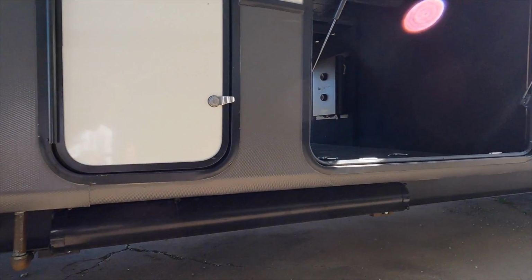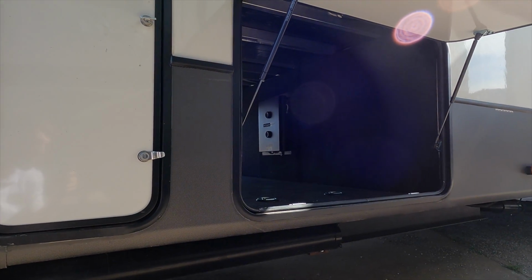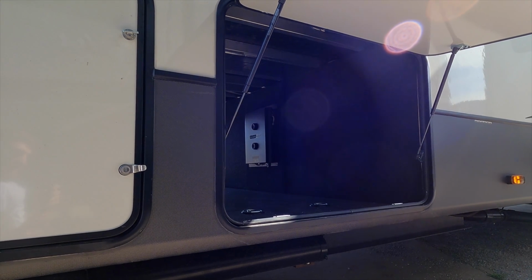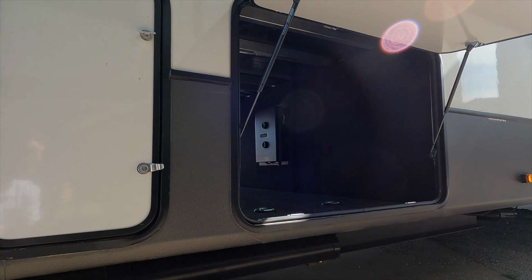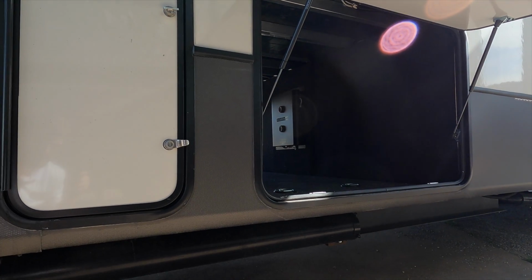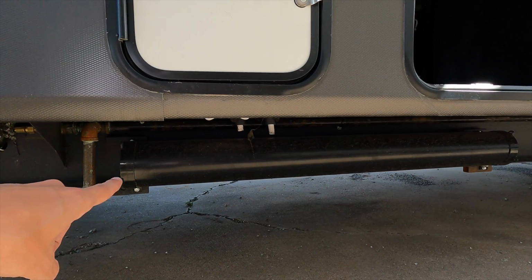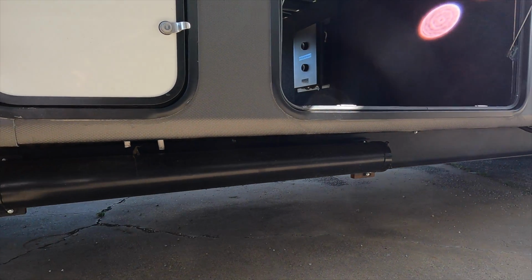Down underneath here, and actually I should mention with that, there are a lot of brands that do not use color coordinated wiring. So that is something that is actually unique, and you would think every brand did that, but they do not. So that is something a little unique about Keystone. Underneath here, you are also going to have a sewer hose storage compartment.